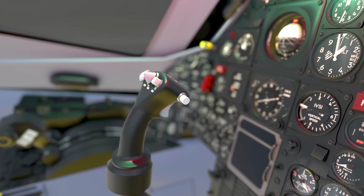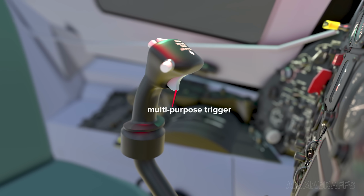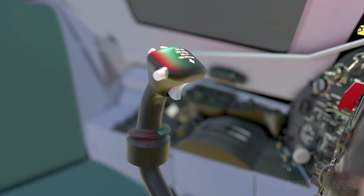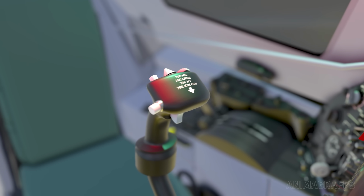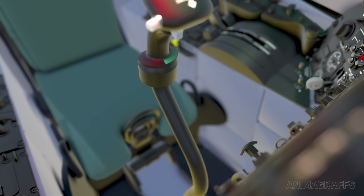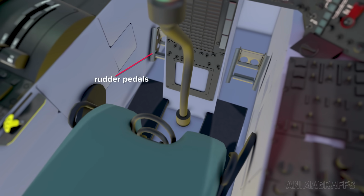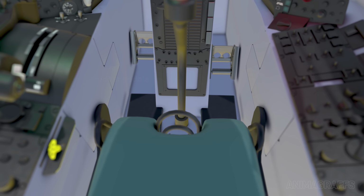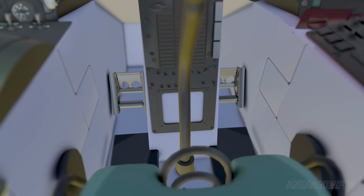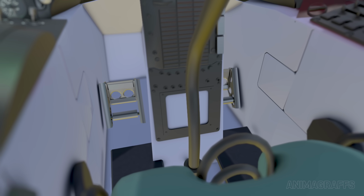A button towards the front turns on the rain removal system. And a multi-purpose trigger at the front can control things like disconnecting air refueling components, interrupting pitch or yaw trim, and more. While in flight, the rudder pedals at each side control rudder angle when pressed inwards from the bottom. Moving feet up to rotate the pedals controls wheel braking for each side while on the ground.